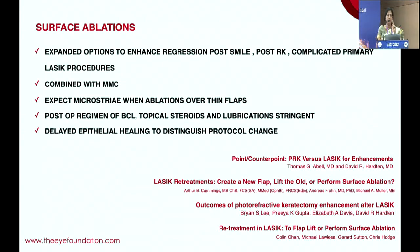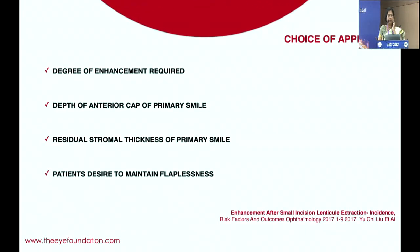But let's remember, if the primary flap was thin and you do a PRK, you could notice microstriae appearing on the undersurface. And again, the post-op regimen is similar to surface ablation, placing a bandage lens, topical steroid drops, adequate lubricants. And in case there's a delayed epithelial healing, you would delay your medical management.